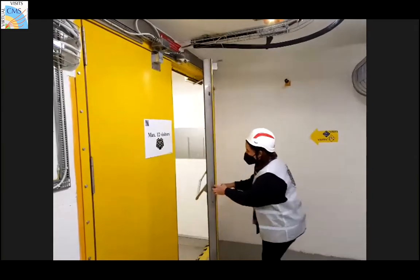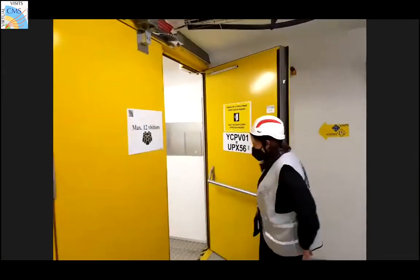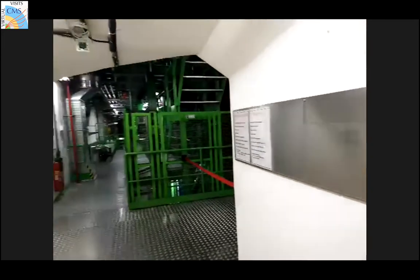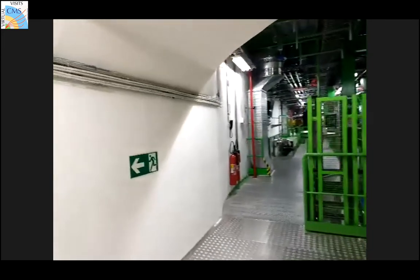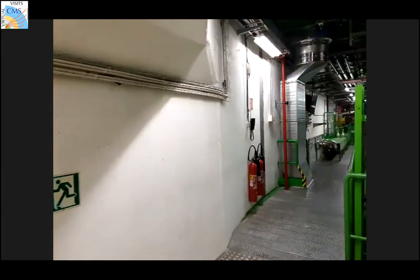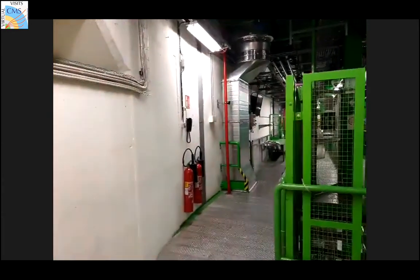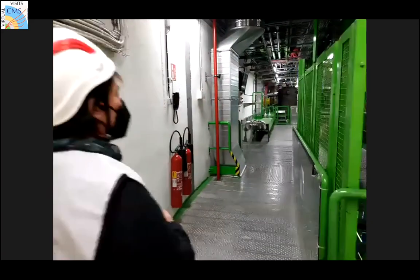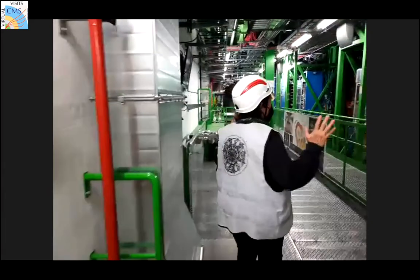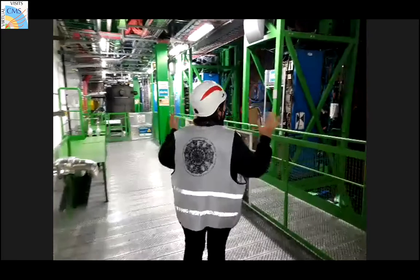However, Sonia is now about to take you guys to see the CMS detector. Yes, so, okay, we are in. I tried not to show how heavy this door is, because of the pressurization we have here. Okay. Now we have the detector.